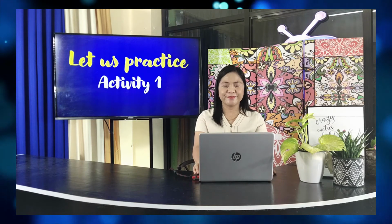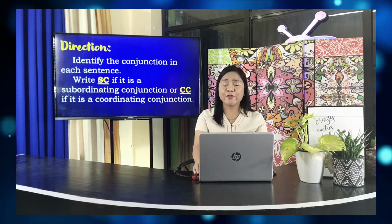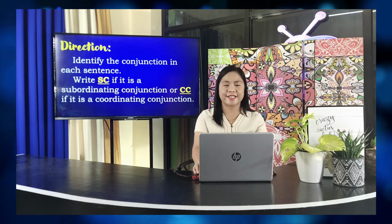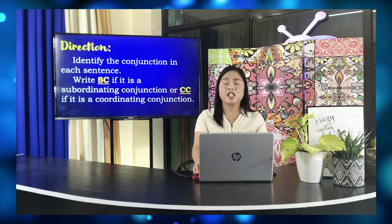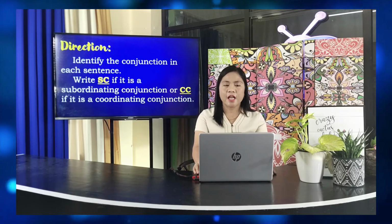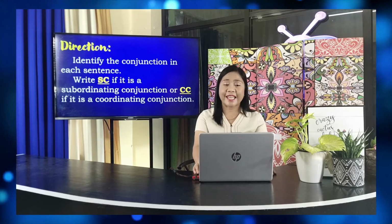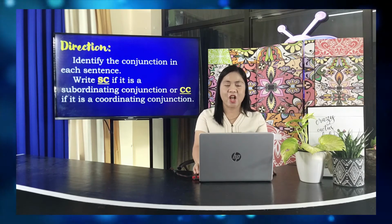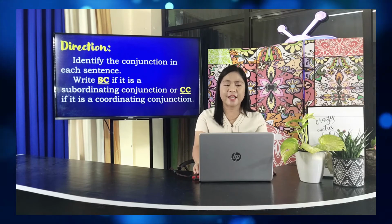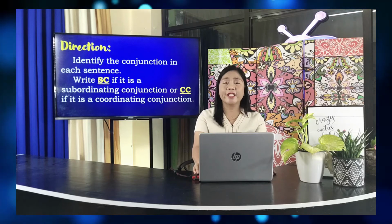Now, let's solve activity number 1. The direction is identify the conjunction in each sentence. Write SC if it is a subordinating conjunction or CC if it is a coordinating conjunction. Again, identify the conjunction in each sentence. Write SC if it is a subordinating conjunction or CC if it is a coordinating conjunction.